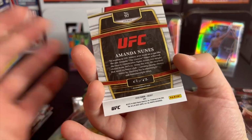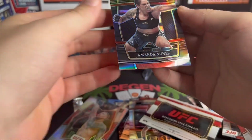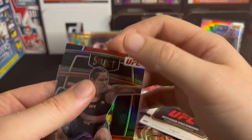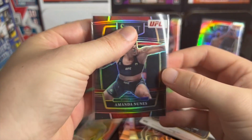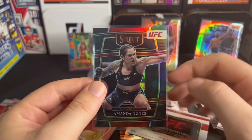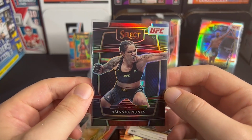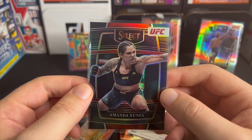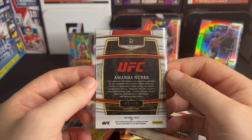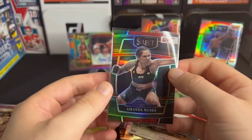Whoa. Oh, my goodness. We just hit a 1-of-1. We just hit a 1-of-1. Oh, my God. I was just totally ragging on the women fighters. Like, I didn't want them, but I'll take Amanda Nunes all day. The greatest women's fighter ever. A 1-of-1. Holy crap. Guys. Oh, my God.